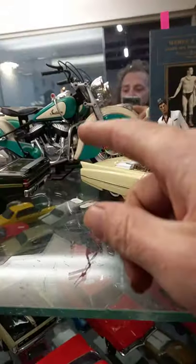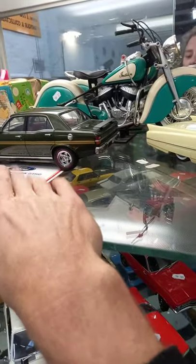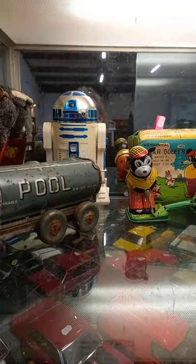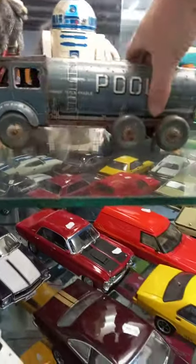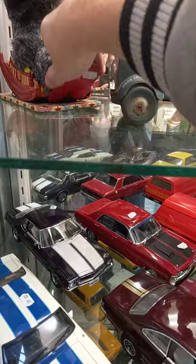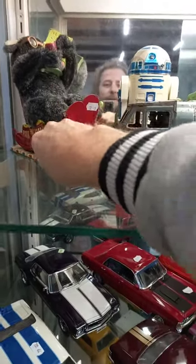The Indian Motorbike School, Ford Falcon GT HO3 with the certificate there from Auto Art. There's a little Bear Golfer again, he's complete. You got a 12-inch R2-D2, he's only about 6 inches. Great Metoy Pool tanker, Tintoy Tanker Truck. And this is fantastic, little Japanese battery-operated smoking and reading bear. He all works. He is fantastic.